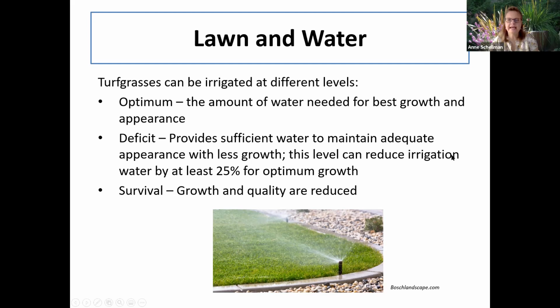And if I can just add, sometimes people stop watering their lawns to save water, but you've got to think about it too: if you have a tree in your landscape that you don't want to lose, lawns are a lot easier to replace than trees. So if you decide to stop watering your lawn, make sure to find a way to give your landscape tree that water.